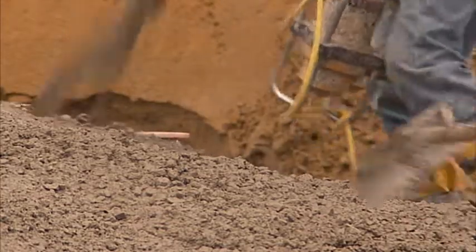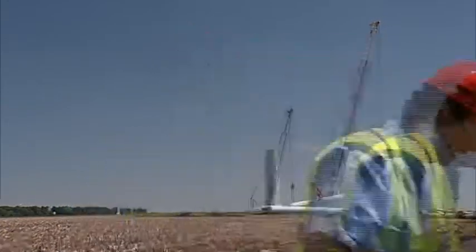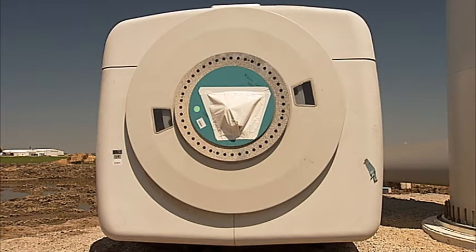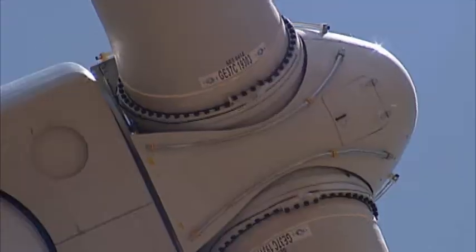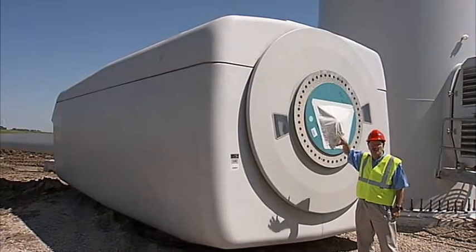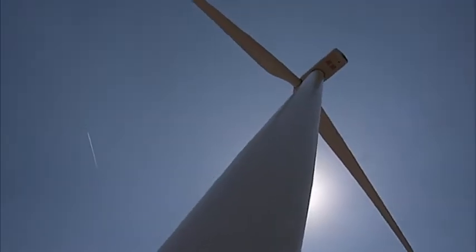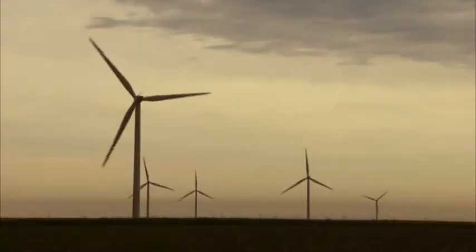This will become the base for a very tall tower. The strongest winds are up high. That's why it takes a big tower like this for a big wind turbine. At the top sits the nacelle. This houses the generator. This is the hub where the three blades come together to make the rotor assembly. Right here is where the hub and the rotors are attached that do all the spinning. When a wind turbine is complete, they are inspected and ready to begin their life contributing to the grid.